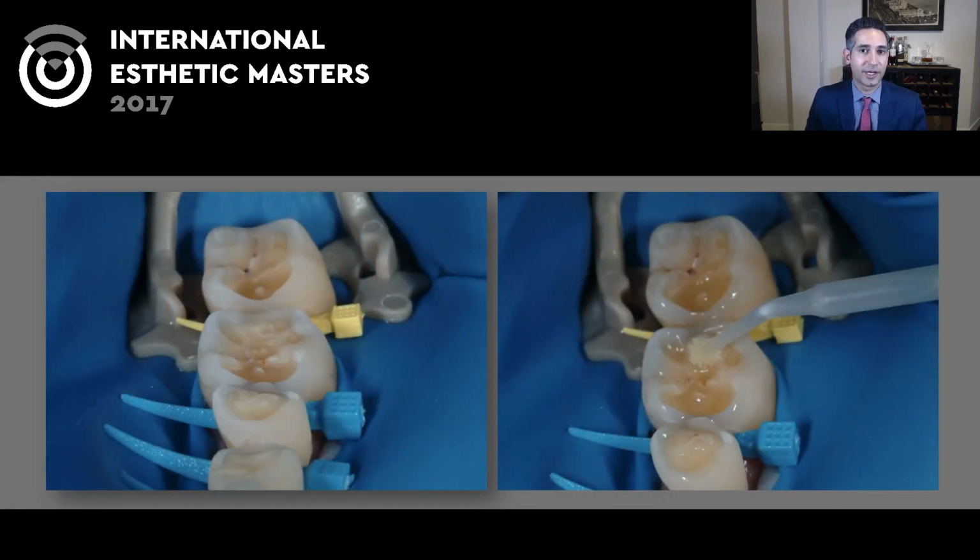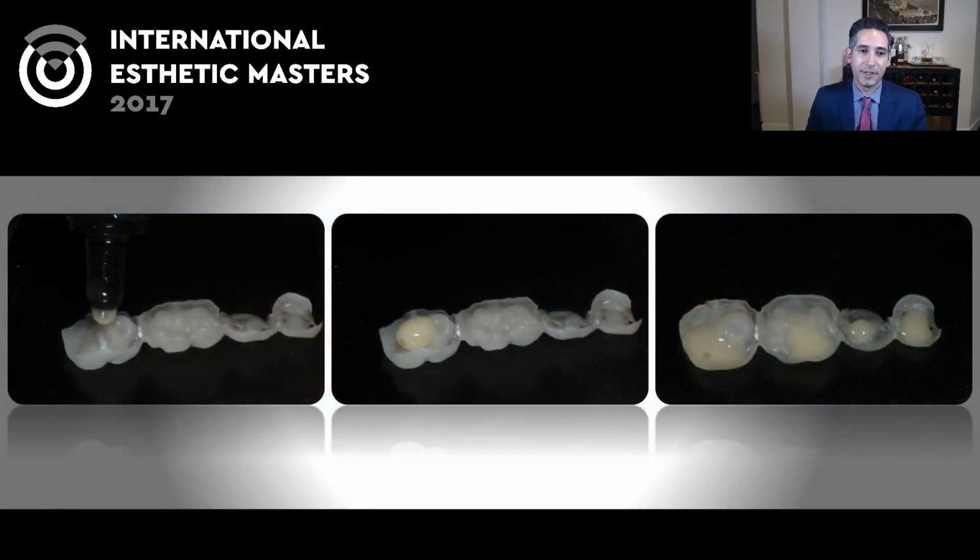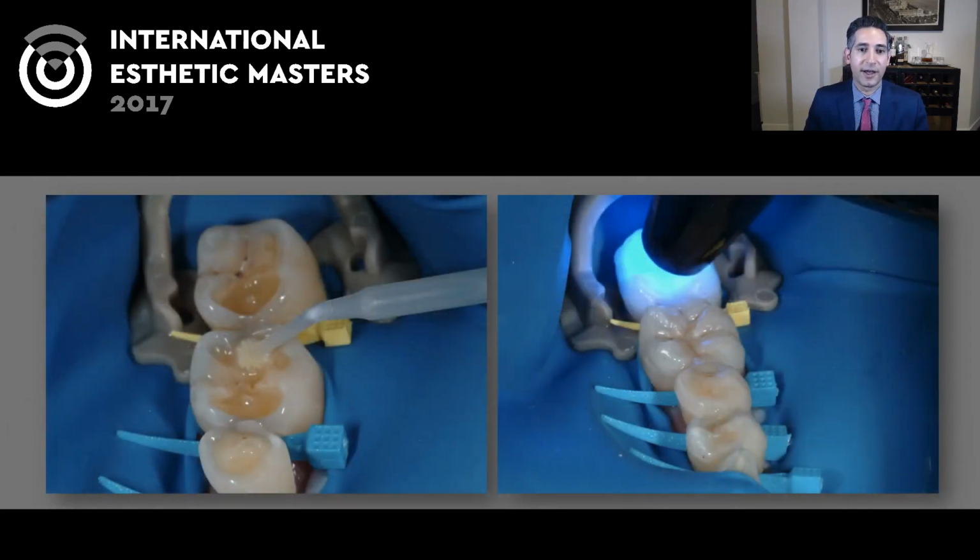Other times you would use the Calcet warmer, which I talked about, which heats up the composite and makes it very easy to cement, except in this case there was 1 or 2 areas where it was so thin that we worried that the pressure might cause fracture. So this is that Optibond FL going into the restorations, and we put it in, verify that it's in place, and then we go ahead and cure.